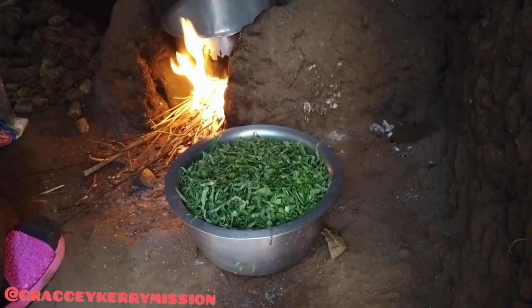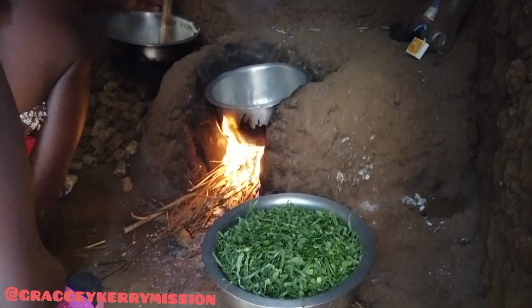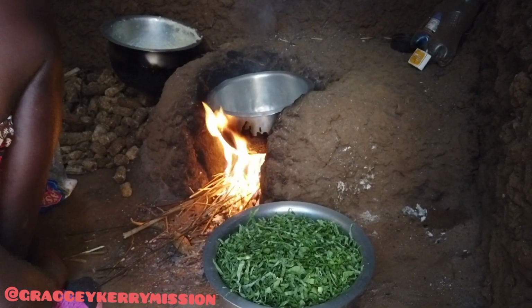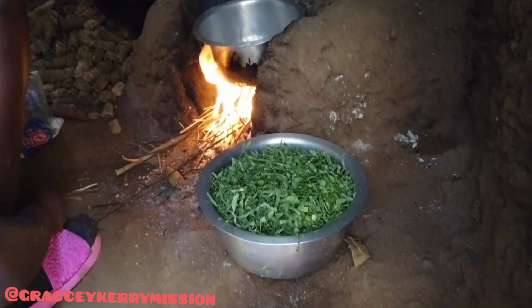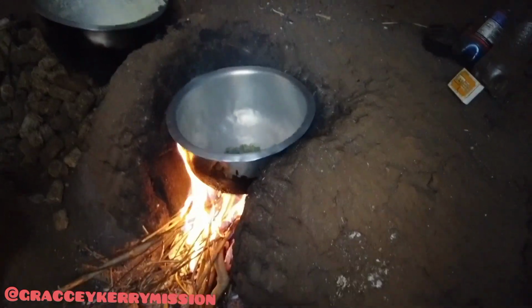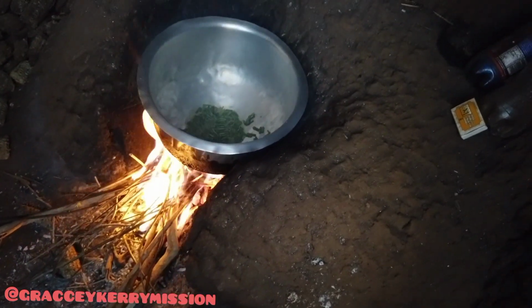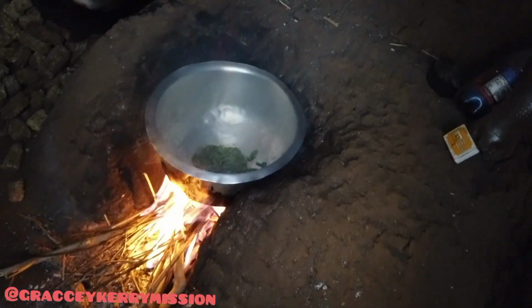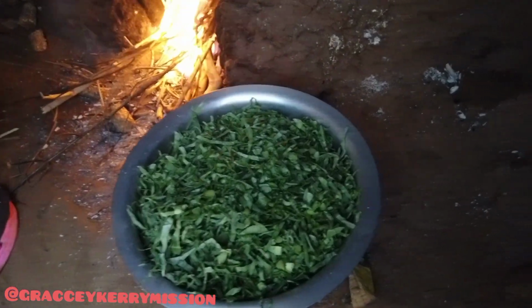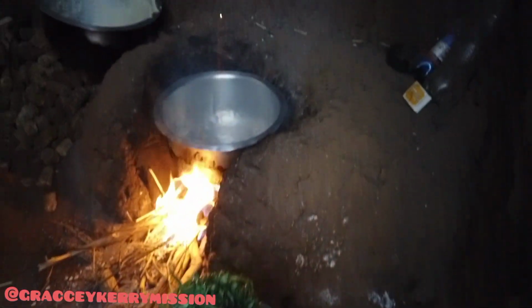Now we are cooking sukuma wiki. Sukuma wiki is our favorite, mostly here at the village, and it is affordable. You can get it at affordable prices, actually fresh, just from the garden. Most farmers here plant the sukuma wiki, so you can go to someone's garden and then they cut it for you. You can cook it for lunch, you can cook it for dinner. So here we are going to fry it for like 10 minutes and it is ready.